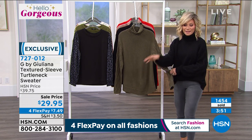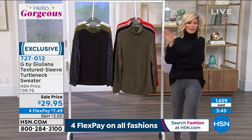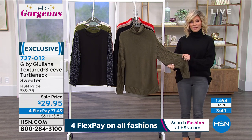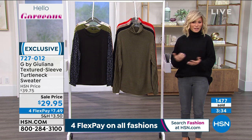So don't look at that price and say, I don't know if it's going to work for me. I don't know how it's going to feel. It's probably going to fall apart. No, not with Giuliana and HSN standards and the way this is going to fit. So year after year, when you reach for this sweater, it's going to be just as soft, just as beautiful as the first day that you wore it.